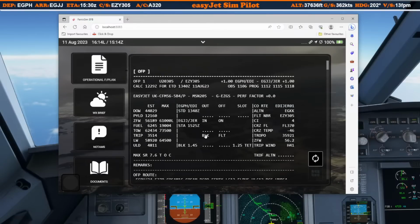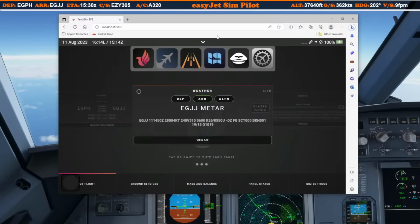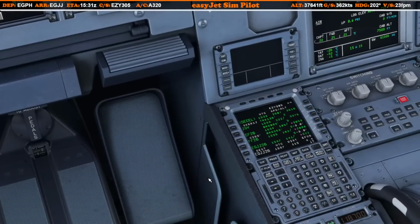So, yeah, here it is. It's a good chance, actually, to see if there has been any updates to the weather in Jersey, which indeed there has. Oh, shoot. Right, I'm going to update that and we'll rebrief it. So there has been a weather change in Jersey.